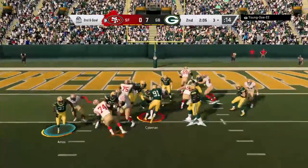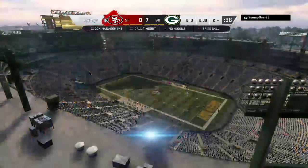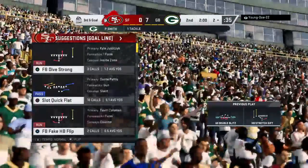It's Coleman here. And he'll keep working toward that end zone as he's down to about the 2-yard line. Call it a gain of a yard as they get a little bit closer here. It's 3rd and goal.